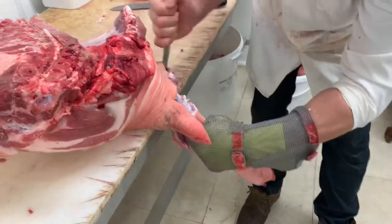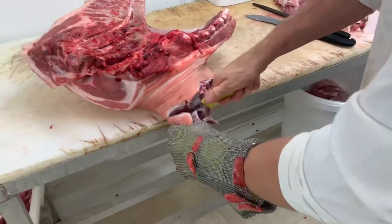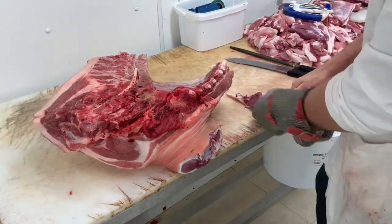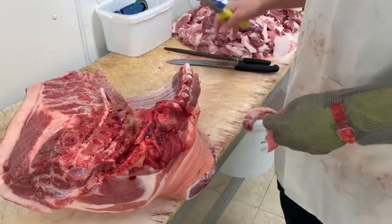Okay, so we just start by taking the trotter off the shoulder here. We keep that for bones, that'll go into bone broth later on. Then we just cut off the shin meat, taking it away from the skin and keeping all that for sausage meat.